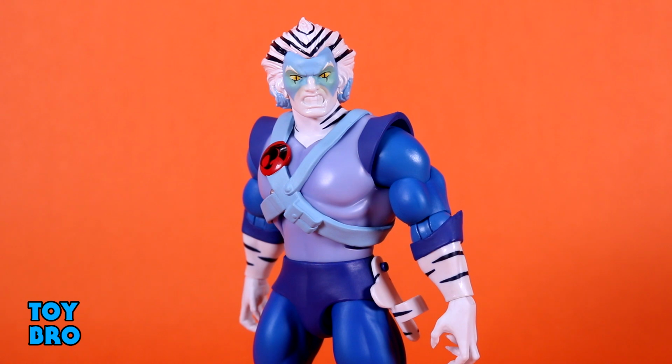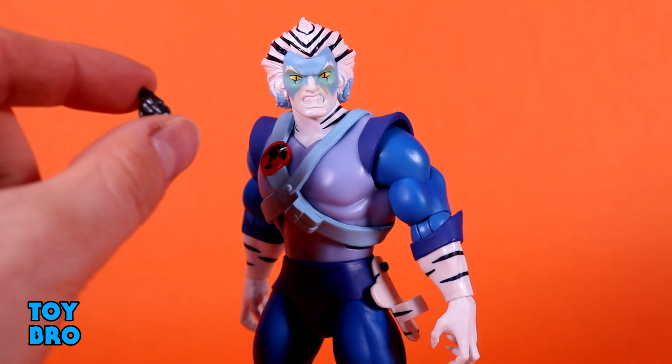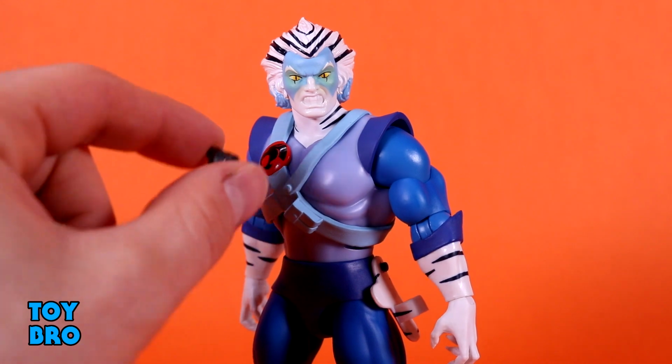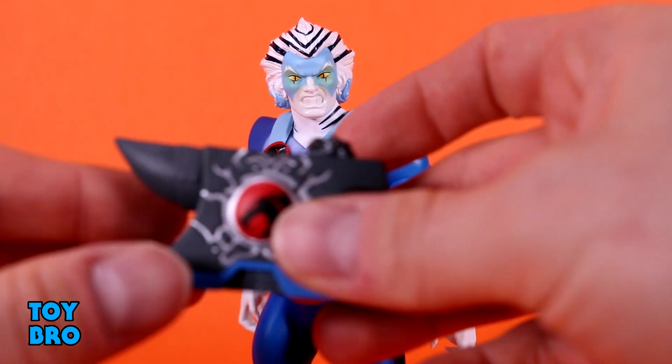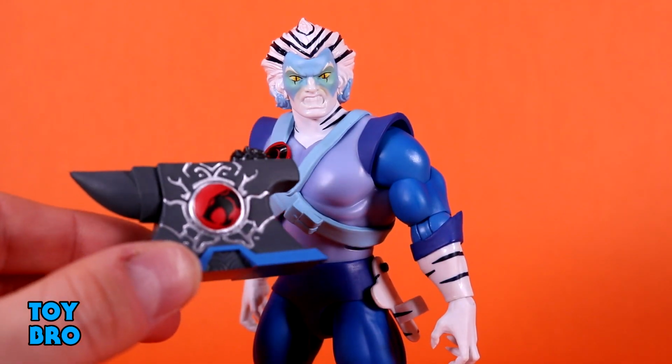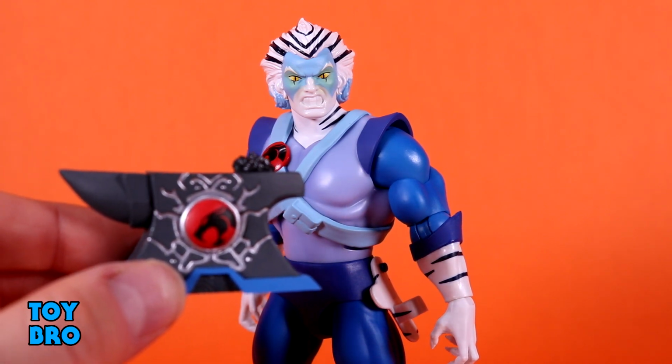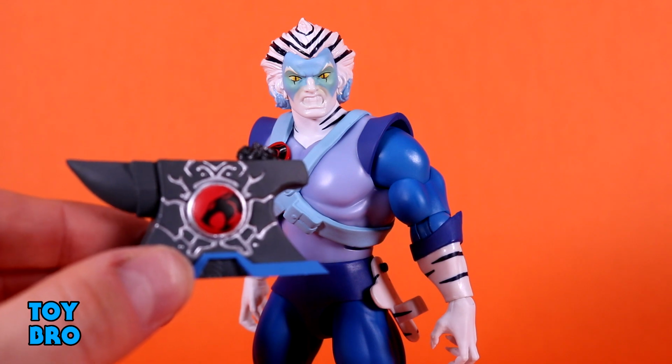And then we get kind of the weird, very specific scene type of stuff. So we get, to start with, this chunk of ore, which you might want to use if you're setting a scene. We get his anvil, which also has the ore on it already. And this is already a very large, very non-dynamic kind of accessory, so we're definitely setting a scene.